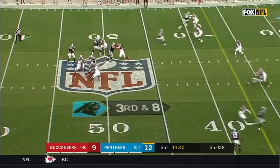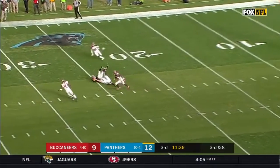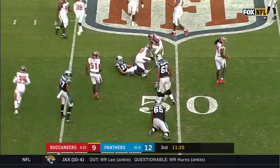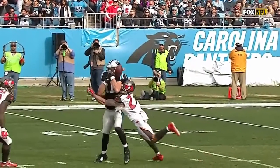3rd down and 8. Newton fires downfield. It is deflected and then picked off by Quan Alexander. It bounced away from Burson. And Alexander will be tackled across midfield, and a flag is thrown at the end of the return. Quan Alexander getting a little early Christmas present from the Carolina Panthers.